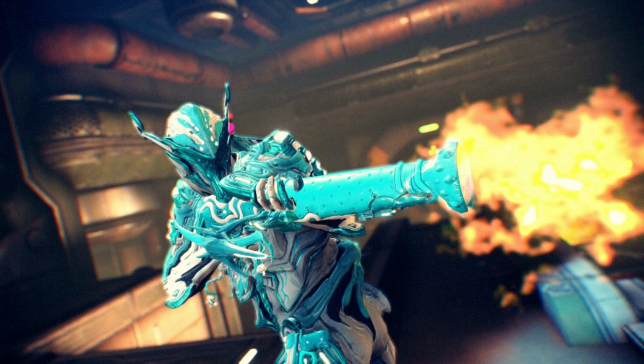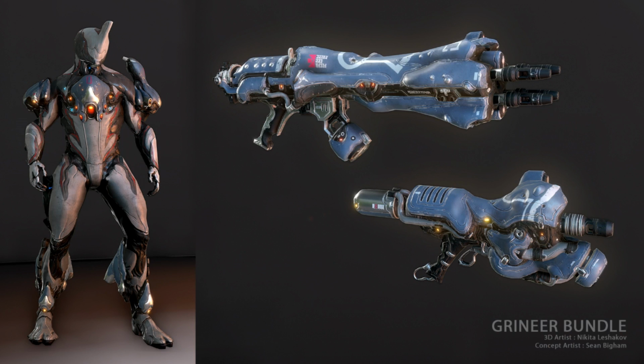So with that said, Grineer. Let's stick on the Grineer path. Let's go Grineer loadout. There is this loadout bundle going on, and you can see here on the left these really cool Grineer armory-like attachments, and dude, they're cool. I like it.